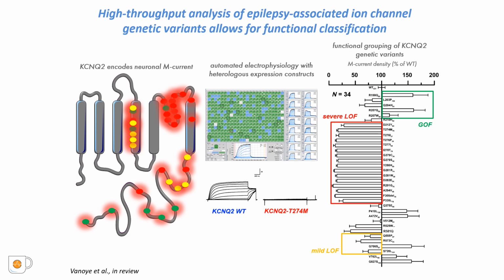We use this functional data to classify variants based on their pathogenic effect on the channel. Some are benign, some cause severe loss of function, some cause mild loss of function, and some cause increased activity. We then select representative variants from each one of these groups and analyze their effects in patient neurons using iPSC-based technologies to gain further mechanistic insight on how these variants impact neural development and function.